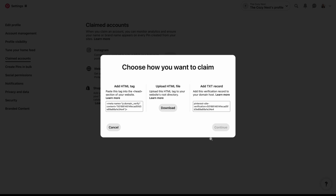If you don't do that, then you're not going to get any analytics, and that's not going to be fantastic, because you 100% need analytics, especially when you are looking to scale your account. So you have 3 options. I usually use this one because it's the easiest.